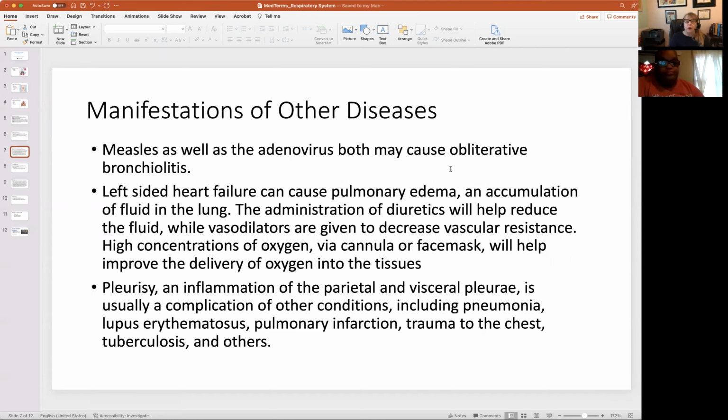Okay. Left-sided heart failure. So left-sided, remember, it's always the patient. So left-sided heart failure can cause pulmonary edema, which is an accumulation, edema, remember, an accumulation of fluid. You might find sometimes if your fingers or your legs get swollen, that's edema. It's not actually enlarged, it's filling with and holding on to fluid, okay? But when it's inside the lungs, pulmonary lungs, that can interfere with your ability to breathe in oxygen and out the bad stuff, okay? And that's a result, a manifestation of having left-sided heart failure, okay?